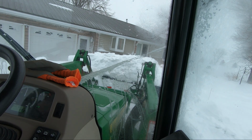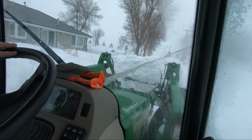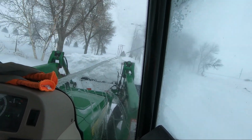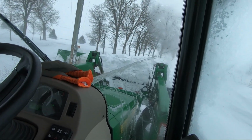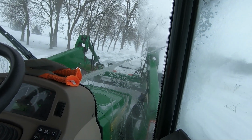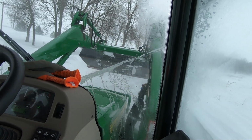Alright, we're going to see how well that mount does right there. I've blown a little bit more of the driveway and at least gotten space opened up to where I can put the snow that I'm digging out of the driveway. I got out and opened up to the road. That wasn't actually too terrible. So I was actually pretty happy with that. I didn't have near the drifts that I thought I was going to have.